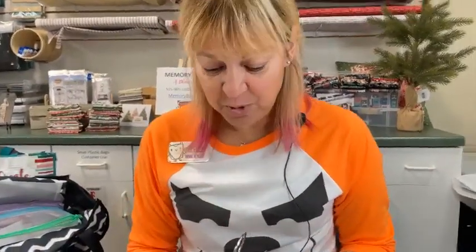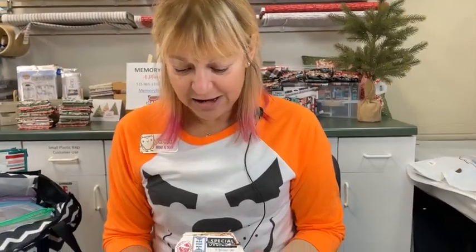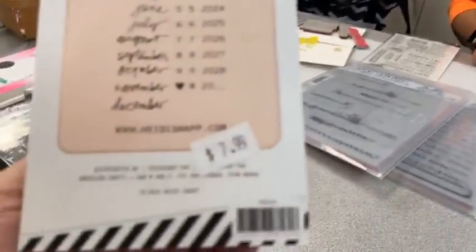But I am grateful for the post office because I love getting mail. I love getting letters. I collect stamps. And I don't know what we would do without the post office. I know. What I would do without the post office. You send a lot of cards.